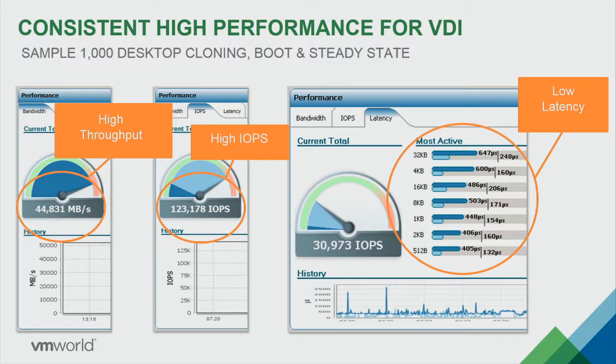But if we look on the left, we see 44 gigs a second. Okay, that's a ridiculous number. Think about the connectivity options. Let's say we're using 10 gig or 8 gig. How many links do you need to drive that type of traffic? It's not representative of what you're going to see on your host side.